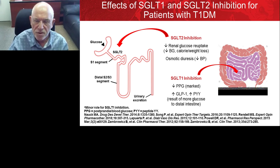glucose. But sotagliflozin also has an SGLT1 inhibitory effect. SGLT1 in the gastrointestinal tract is the primary receptor for glucose absorption, and its inhibition reduces postprandial glucose levels. And with increased delivery of glucose into the large bowel, it is associated with increases in GLP-1 and PYY, which may have additional beneficial effects.